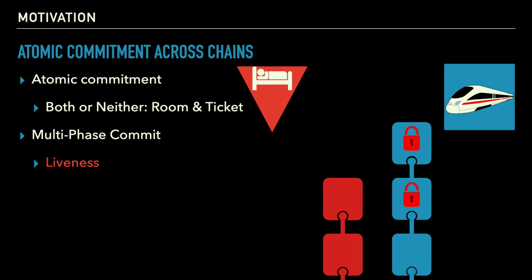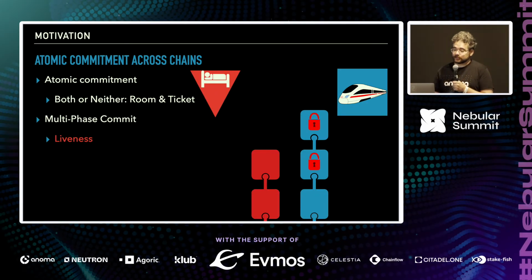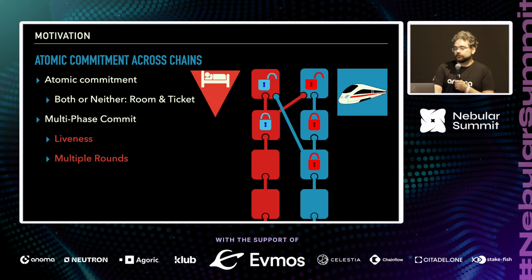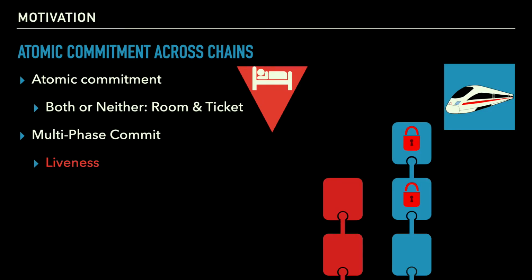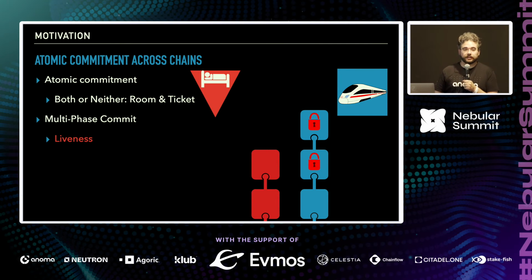Fundamentally, multi-phase commits like this have at least 3 problems. And the first is liveness. If the blue chain locks its state and red chain dies, then blue chain's state stays locked, despite the fact that conceptually, the blue state machine should be live. Objects on blue chain, I don't think, should be made unlive because of failures outside of blue chain. And in this example, the train ticket would stay locked and unbookable because of failures that have to do with validators that the hotel trusts, even if the train system doesn't particularly care about those validators.